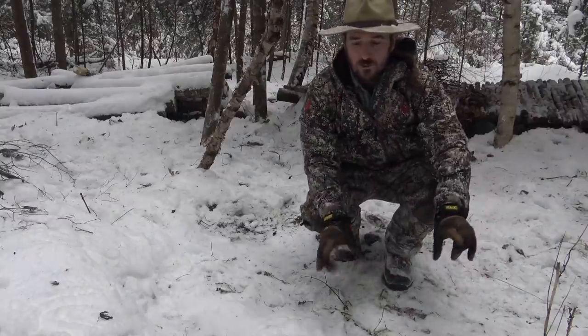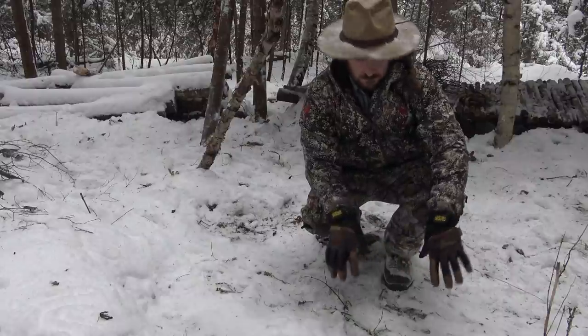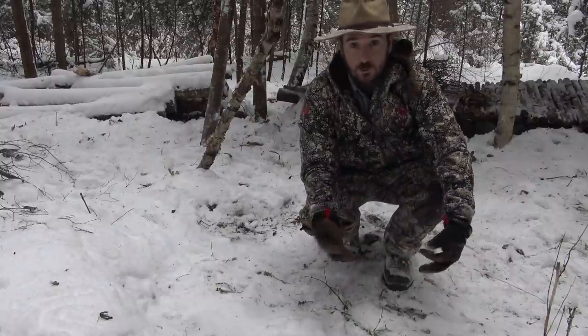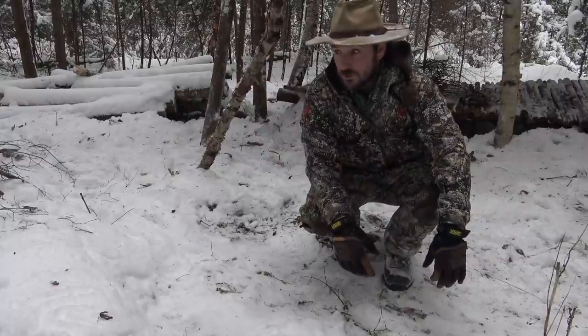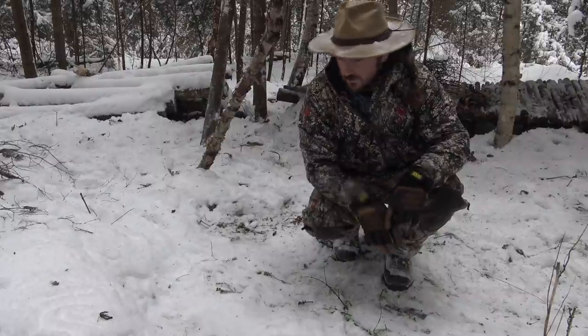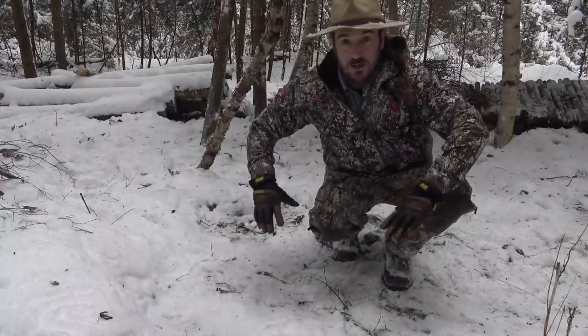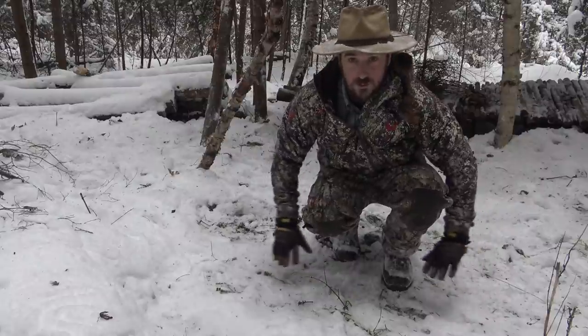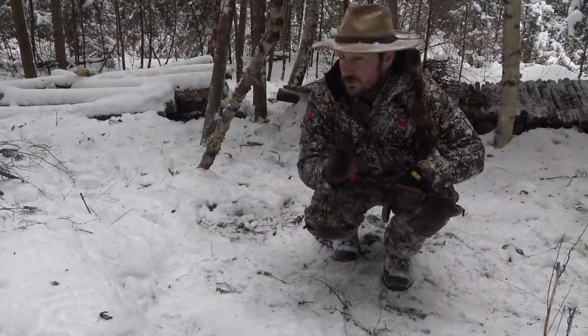Okay, this is a little bit of Winter Campfire 101. So we're on the snow, so that's a challenge. And then also there's snow on top of a lot of our fuel wood, which is also challenging. The first thing I do is kick my snow aside or shovel it away, and I'm going to make a base of branches or logs, and I'm going to build my fire on top of that. So first layer is the base.